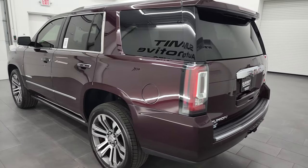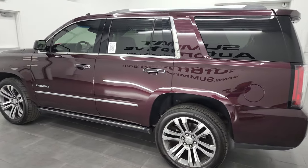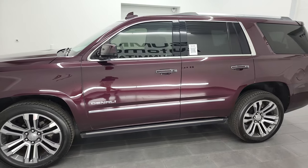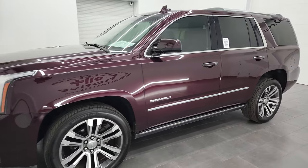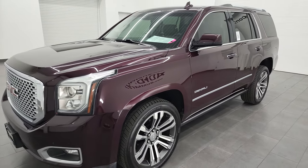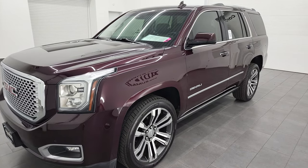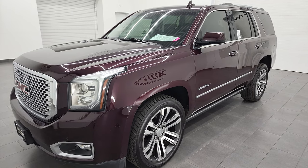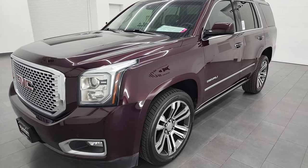This 2017 GMC Yukon Denali has the 6.2 liter V8 gas engine, puts out 420 horsepower. This Yukon has been fully safetied and inspected by our service shop, has a fresh oil and filter change. All the fluids have been checked and topped off, and this vehicle is 100% ready to go.